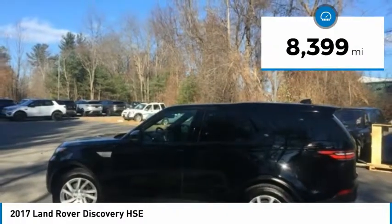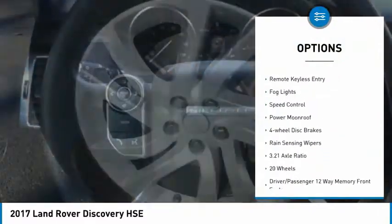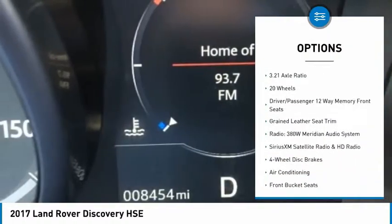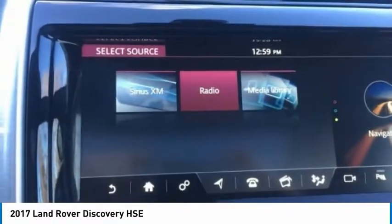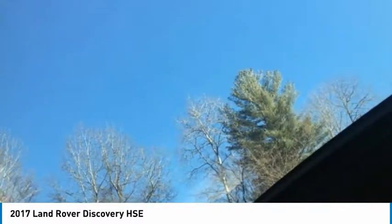Here are some of this vehicle's great options: electronic stability control, power liftgate, brake assist, traction control, remote keyless entry, fog lights, speed control, power moonroof, 4-wheel disc brakes, rain sensing wipers. This vehicle offers reliability and good looks at a great price. So come in and take a test drive today.